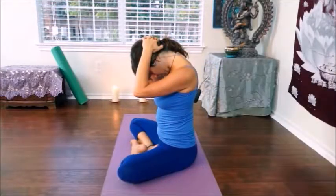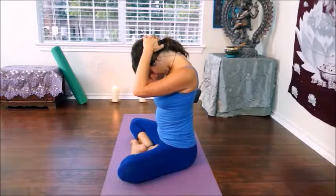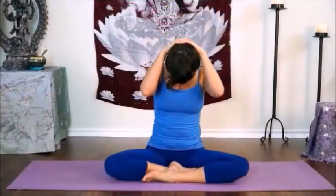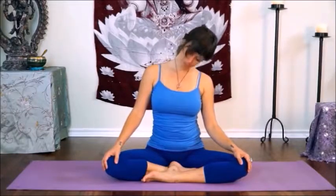One more full breath in and a full breath out. Then release your head and come all the way up to a seat. You can roll your head in a circle going all the way around.